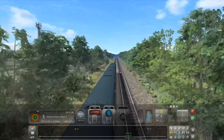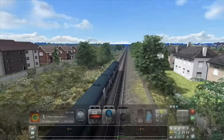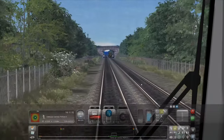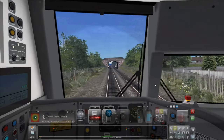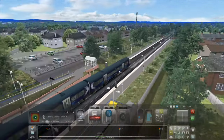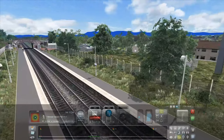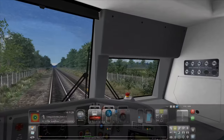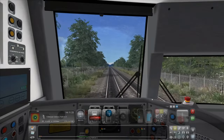I mean, performance-wise, I'm getting over 60 FPS, which is good. It does seem to be playing quite well. Start slowing down. That's weird, it's not this station we're stopping at. I don't really know what station this is. Let's have a quick look. Is there a sign? Yes. South Gyle. Edinburgh Gateway Platform 2. Okay.